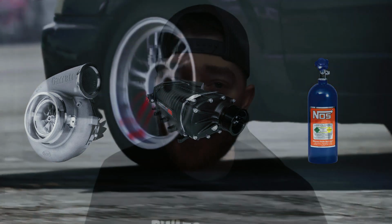The most important thing though, do your research before you buy anything. Talk to professionals, read reviews, and really think about what you want out of your car. Don't just go for the biggest number, go for the right number for you.